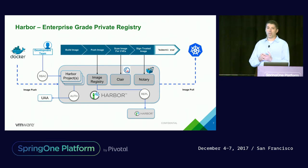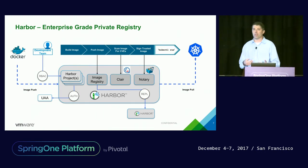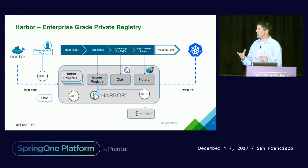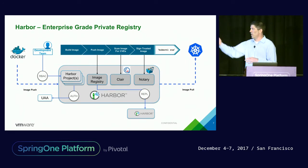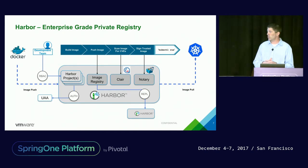He can scan that with Clair, which is bundled with Harbor and pre-configured for Harbor. And then depending on the results of that scan, and we're going to show you this in the demo, sign that image so that it can be pulled into the rest of the Kubernetes nodes. Those elements are all built in together. So you can see the Clair icon and the Notary icon. They're all deployed as one. There's a reverse proxy in front of them to make it enterprise grade.